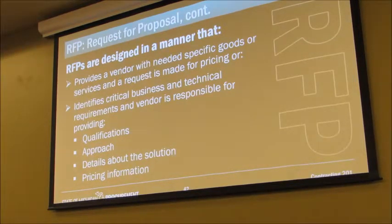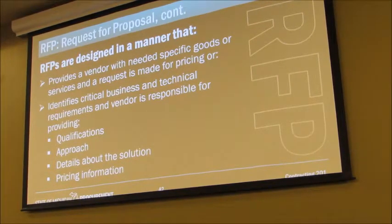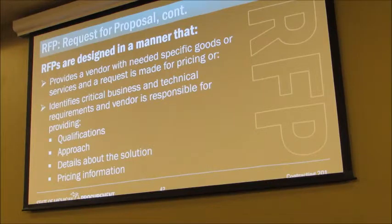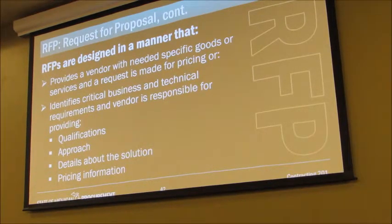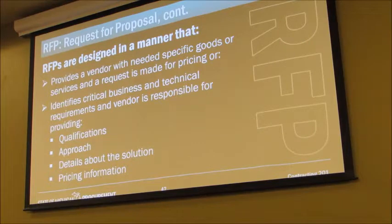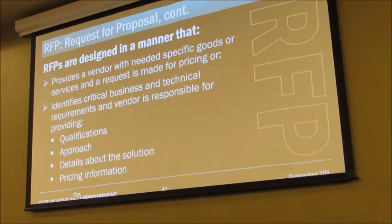Okay, so you probably are coaching your clients about how to respond, to do a quality proposal. And you see RFPs designed in a couple different ways. Most of the time, we're identifying the critical requirements, business and technical requirements we need, and then we are asking for the vendor to provide a solution. We're trying to move to more solution-based, where we're not so prescriptive. You may see over the next few years, us being less prescriptive, particularly in an IT solicitation. Instead of like 200 pages of requirements, maybe we would be, tell us what you can do.